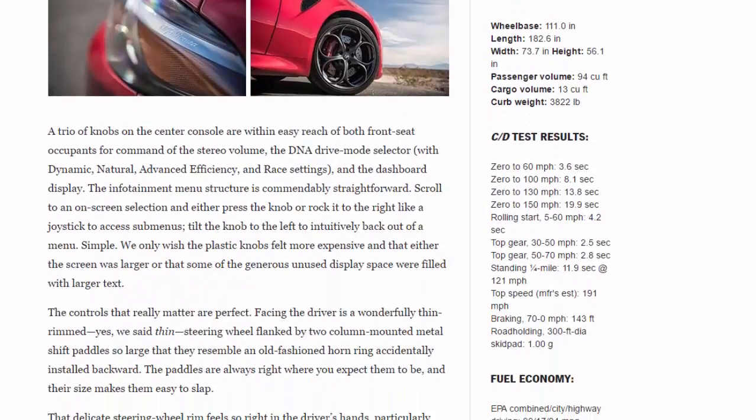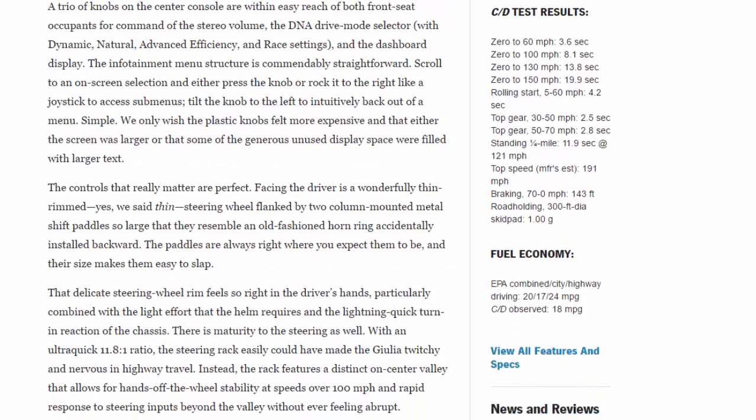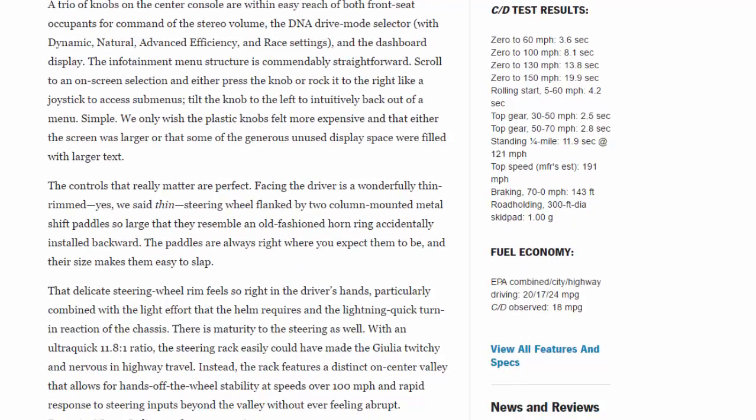Dimensions. Wheelbase: 111.0 in. Length: 182.6 in. Width: 73.7 in. Height: 56.1 in. Passenger volume: 94 cu ft. Cargo volume: 13 cu ft. Curb weight: 3,822 pounds.